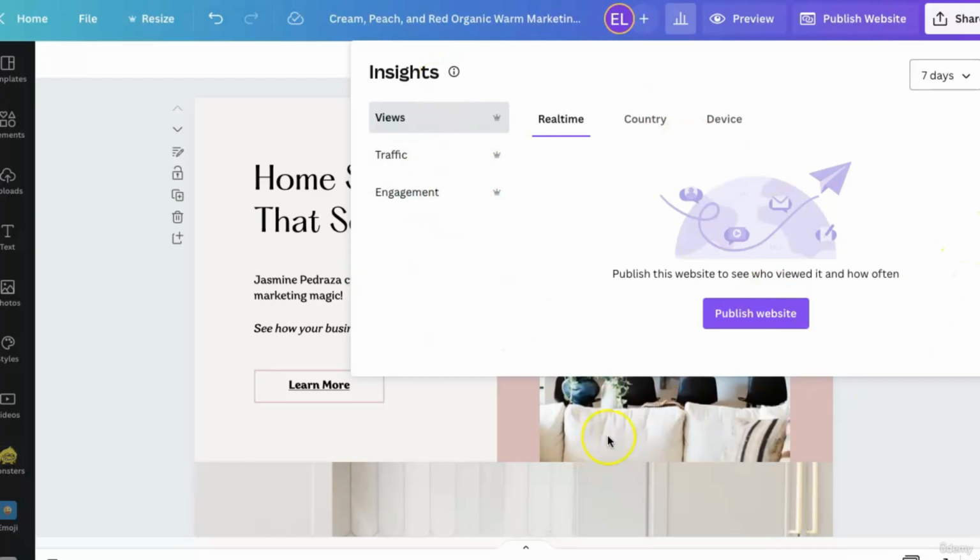And if you do publish your website, it's good to get a little bit of an idea of how much traffic you're getting, views, and what part of your website is getting the best engagement. That can help you make a more educated decision if you're trying to fine-tune your copy or get more clicks on your opt-in or packages or whatever. So I just wanted to mainly point out that it's here.